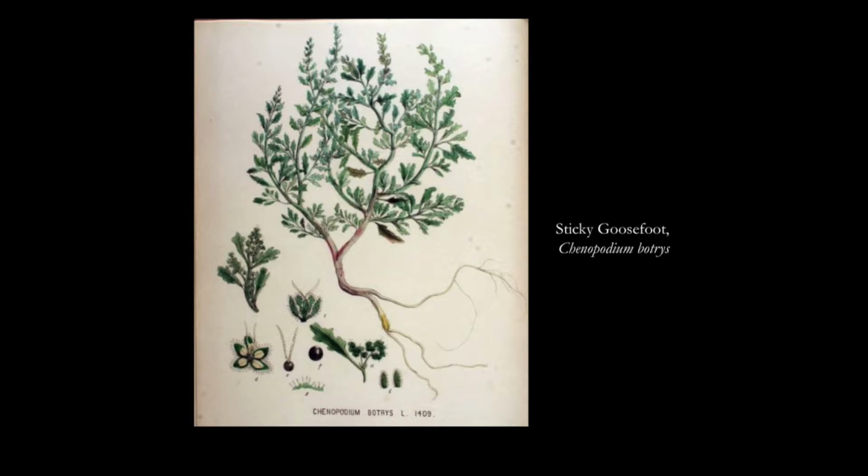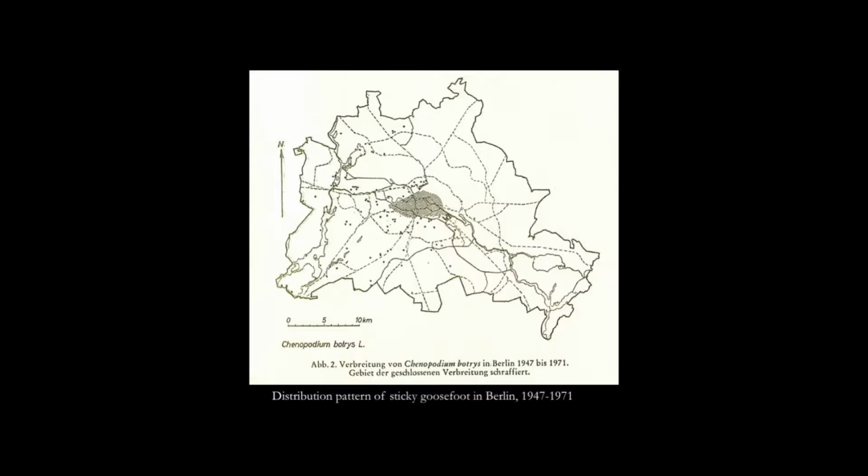Intrigued by its first pervasive debut in Northern Europe, the botanists studied its ecology in detail, examining its dispersal, tissue production, the effects of light on its growth, its water regimes, habitats, and associations, and the successional dynamic of the ruderal vegetation it was part of. Following ruderals, like sticky goosefoot, a world of cosmopolitan connection and profound environmental change unfolded in front of the botanists' eyes. The bombed city revealed a secret.